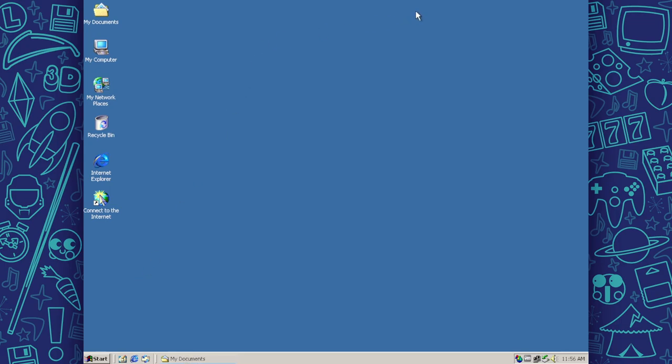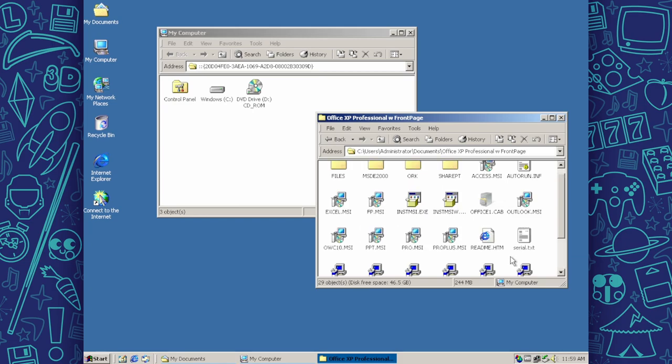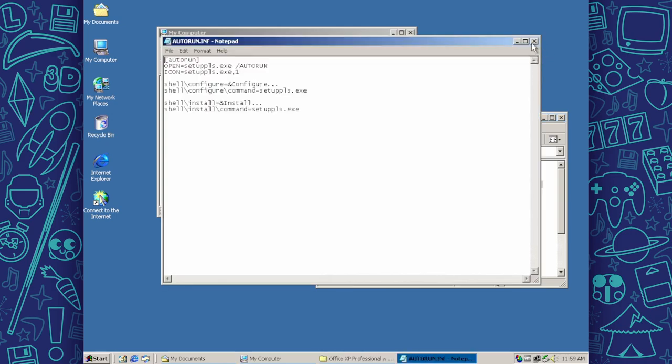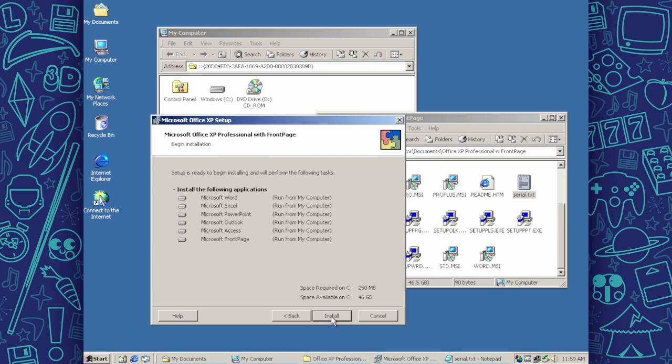I mean, it behooves me to try and install something era appropriate. So, I'm not expecting this to actually get us anywhere, but let's just try it and hope for the best, see what happens. Setup Plus. Okay, let's just put this in. Okay, install now. Let's just install now. I'm not going to faff around. Okay, install.